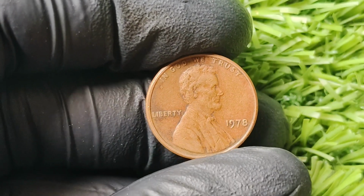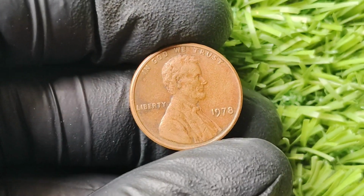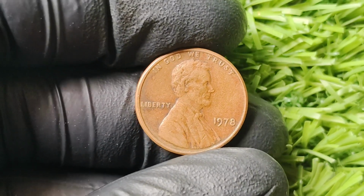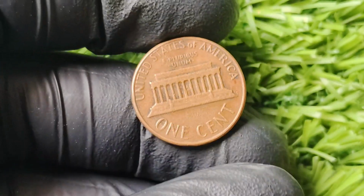Hey everyone! Imagine this: you're casually sorting through a jar full of old pennies, thinking, well, these will probably just be good for a vending machine or two, when suddenly you spot a shiny little gem that could make you richer than you ever dreamed. Sounds like a dream, right?